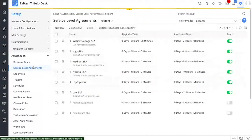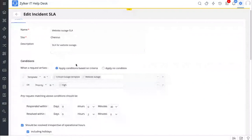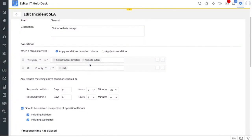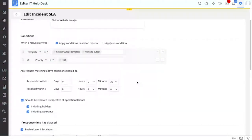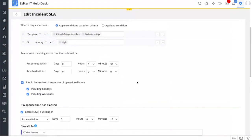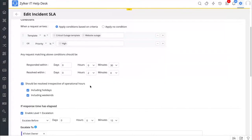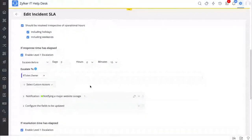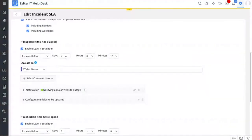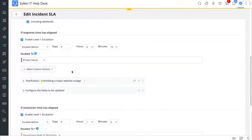Now, when we were trying to report this incident as an end user, we also got to know the time duration within which this incident would be resolved, right? So you can configure all of that by using service level agreements. So you can specify the conditions for the service level agreements to start acting, and you can capture the response time and resolution time. You can also factor in the operational hours, and you can include holidays and weekends when you want to calculate the SLA.